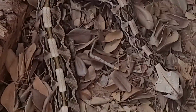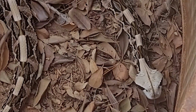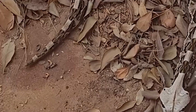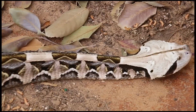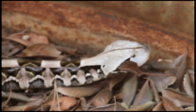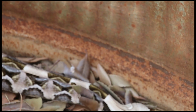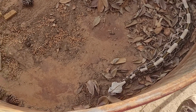Today I'm doing a video on the beautiful, the fantastic, the amazing Bitis rhinoceros, more commonly known as the Gaboon viper. This amazing beauty was initially described by Schlegel in 1855 as Vipera rhinoceros. Since then, in 1987, it was redescribed by Mertens as Bitis gabonica rhinoceros, and then in 2007, Daubier and Vogel changed this from a subspecies to its own species, Bitis rhinoceros.